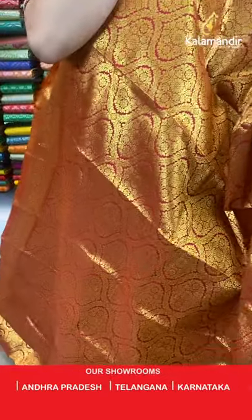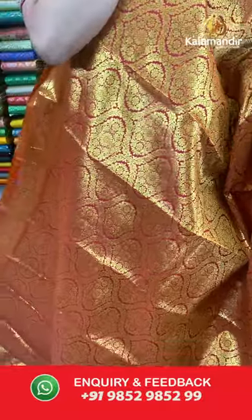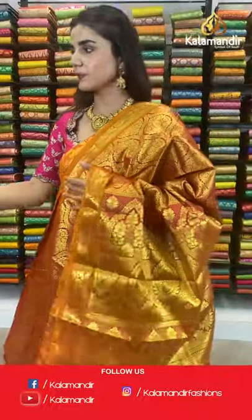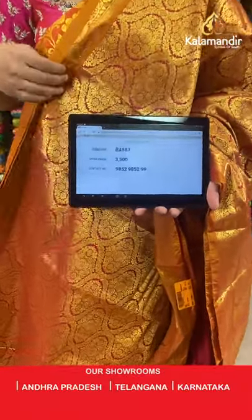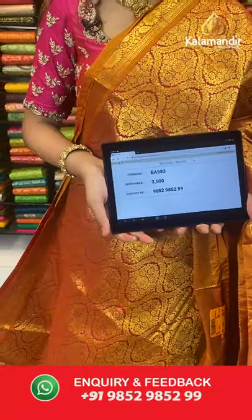On to the next saree now. Beautiful saree. Here we have a combination of mustard and red. The body is brocade with floral design, and we have contrast zari border, contrast rich pallu and a plain blouse with border. The item code for this saree is, please note down, BA583, and the offer price for two sarees is 3500. Take a screenshot and send to the WhatsApp number 9852 9852 99.